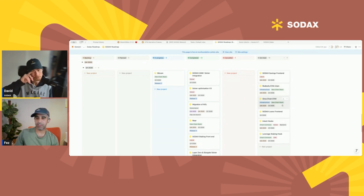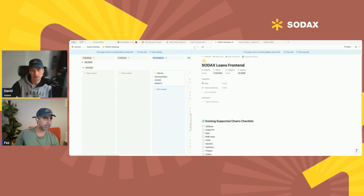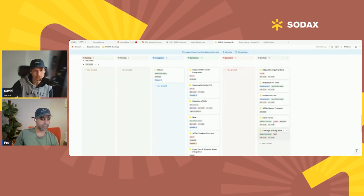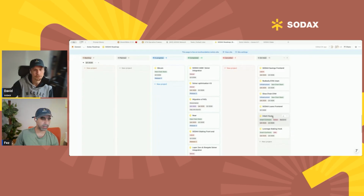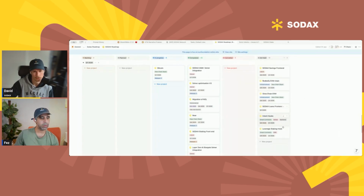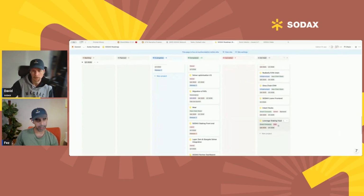Giwa, I haven't heard anything from Upbit yet about their layer 2, but that's why I've just moved it to hold. SODAX loans, same thing. No actual work has started on the loans component. Intent hooks, and this is something I covered last time, was on hold. It's still on hold. The leverage staking hook is on hold.